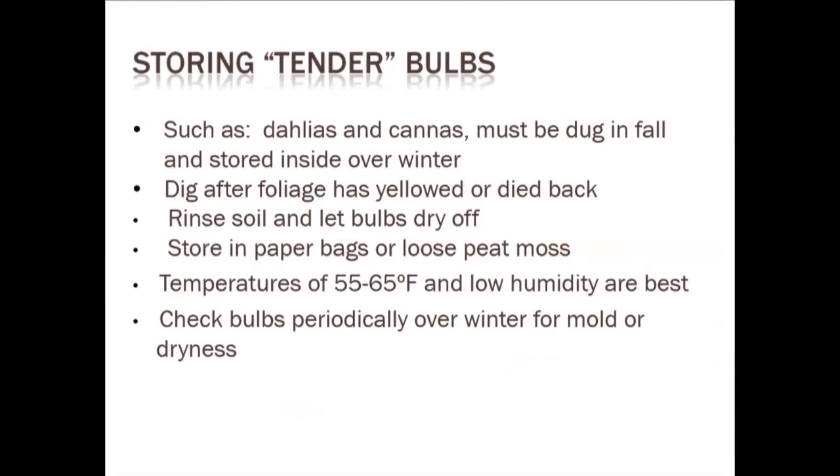You're going to dig them up after the foliage turns yellow and let the bulbs dry off after you've rinsed the soil off. Store them in paper bags or loose peat moss. They prefer 55 degrees to 65 degrees and low humidity. You'll need to check them occasionally over the winter because bulbs become moldy or dry out.